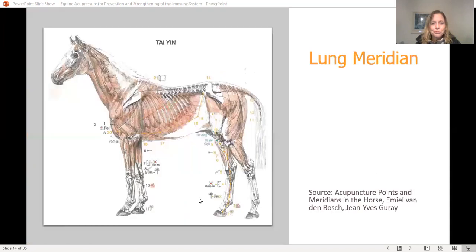So then we move to the lung meridian and the way it flows. The lung meridian starts here with lung 1, and there's the lung 2. Lung 1 is really deep inside the body, but when we work with it, it's just here at the start. Then we move down here, and it goes internally, so inside of the leg. We can't see that on this picture, but it comes out here, like you see here. It's on the inside of the leg, runs down over the carpus and further down until it ends here with lung 11 on the coronary band.